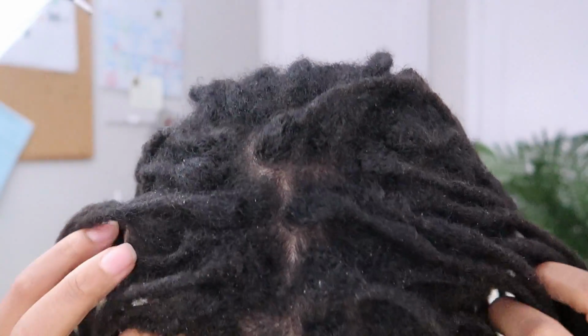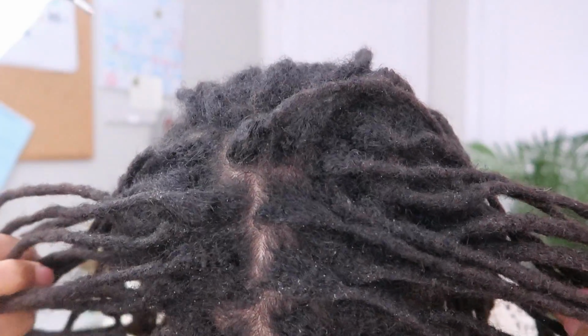So my scalp has been flaky, I've been seeing dandruff, my hair is dry. These are all signs that I need to go ahead and wash my locks. So that's pretty much all of the updates that I have concerning my hair. Let's just go ahead and wash this hair right now. Let's go.